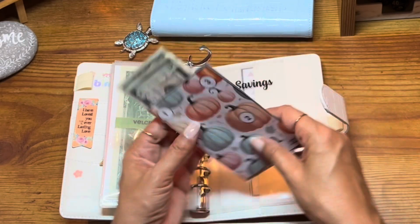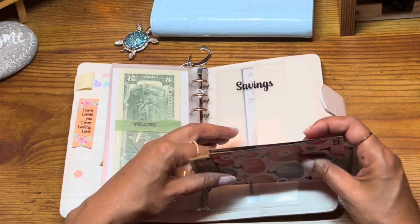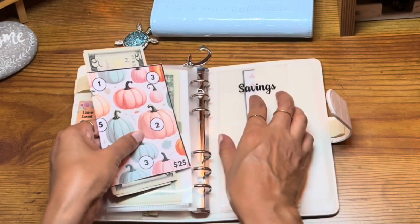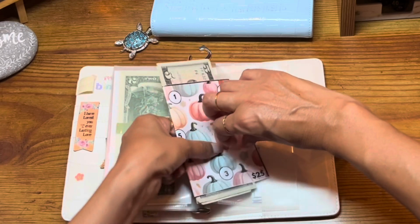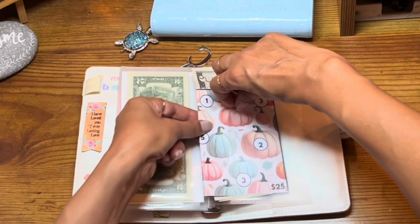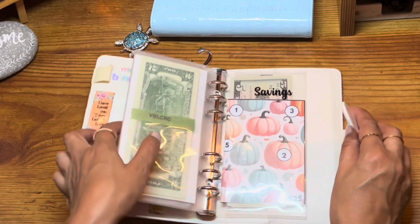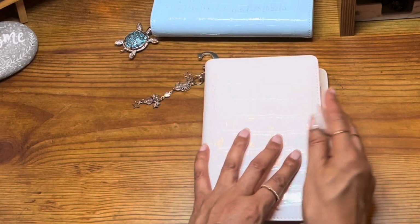I think this is so pretty. Such a pretty challenge that she made. And I like the way that it looks in my binder. So thank you, Madeline, for this savings challenge. And that's it for my personal binder.